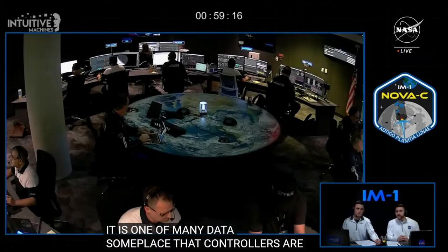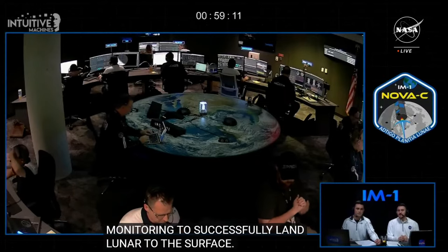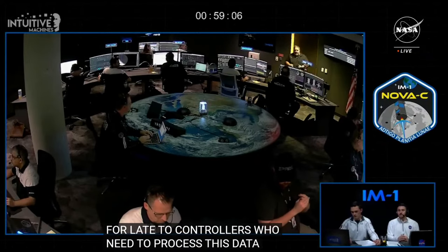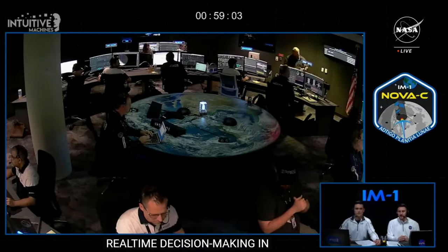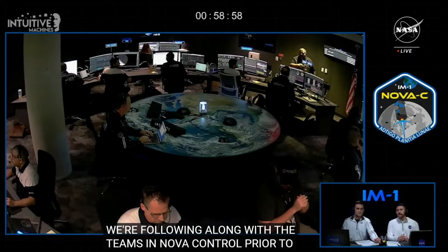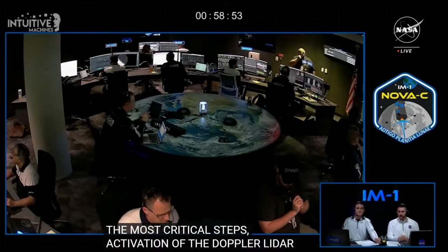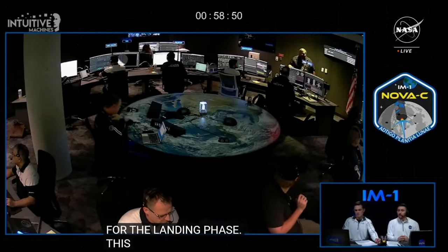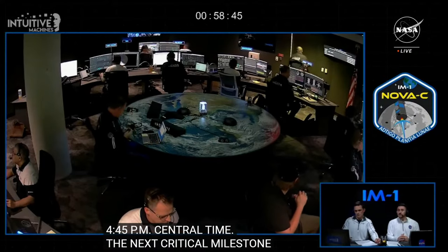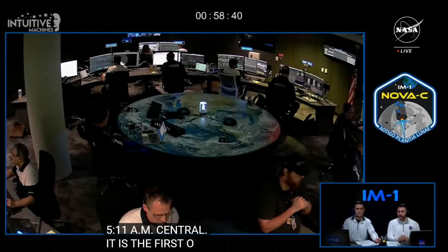Data visualization is an essential component for flight controllers who need to process this data for real-time decision-making in Nova Control. Now again, we're following along with the flight control teams here in Nova Control prior to the next critical steps, including activation of the navigation Doppler LiDAR to provide guidance, navigation, and control for the landing phase. This is expected around 4:45 p.m. Central Time. The next critical milestone is powered descent initiation at 5:11 p.m. Central. This burn is the first in a sequence of maneuvers that starts about 12 minutes prior to landing, or about 50 minutes from now.